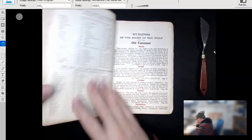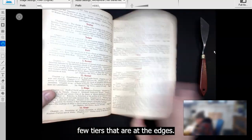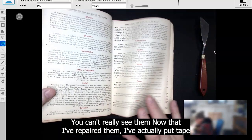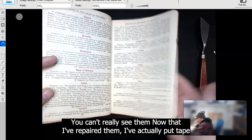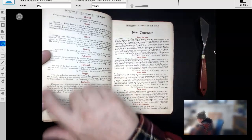Let me slow at this. A few tears that are at the edges. You can't really see them now that I've repaired them. I've actually put tape, and you don't see it because it's a very translucent tape.